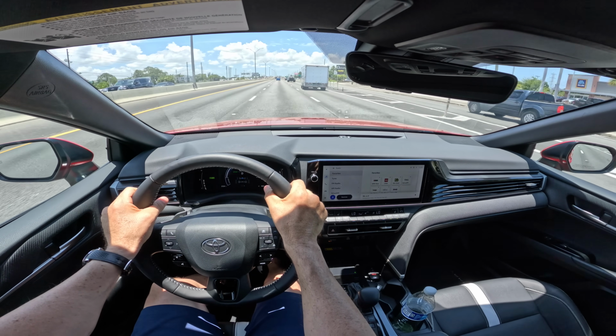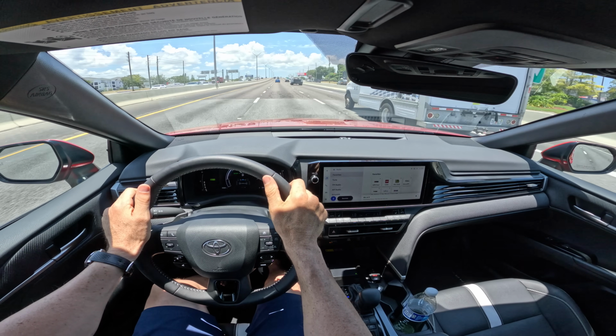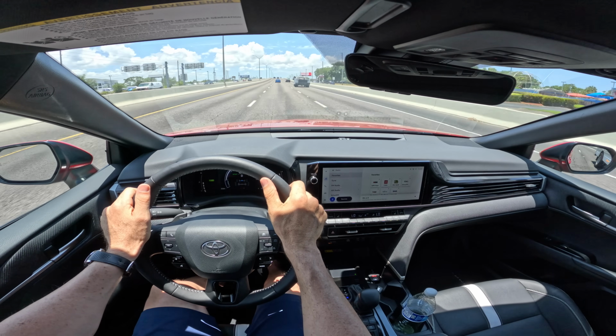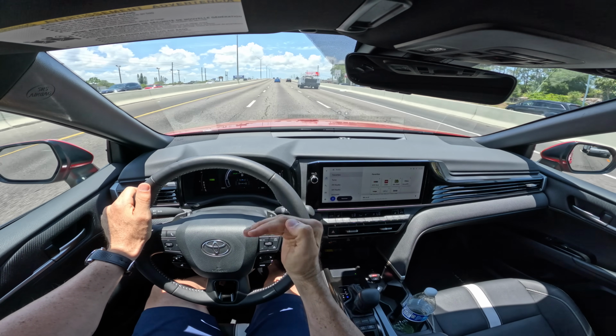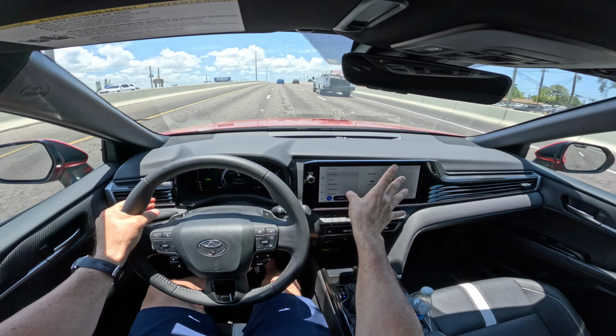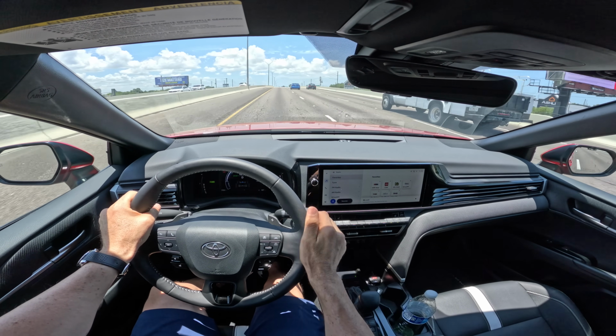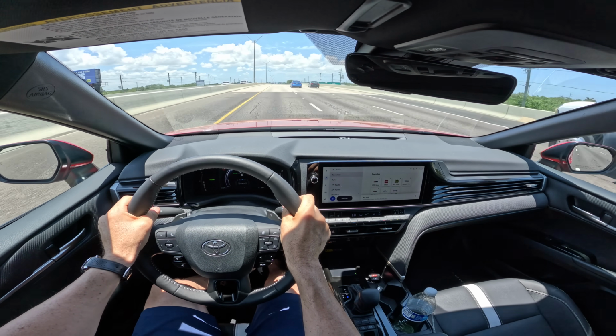Driving down the road, they did a really good job trying to cut down on wind noise. A little bit of road noise, but the wind noise has been really brought down from the previous generation. Getting to that 12.3 inch, easy peasy. You got your toggle switches for your actual AC controls.